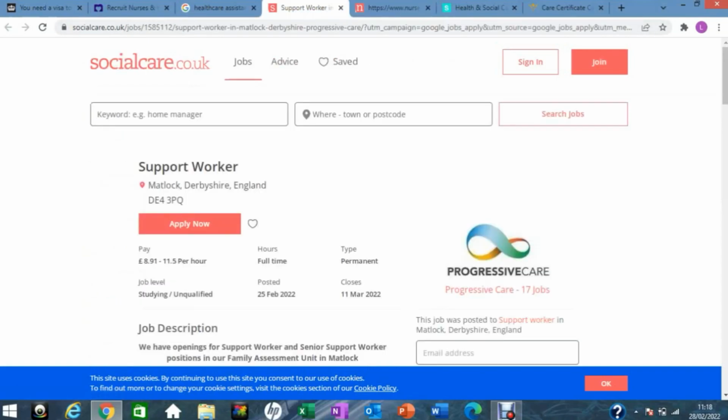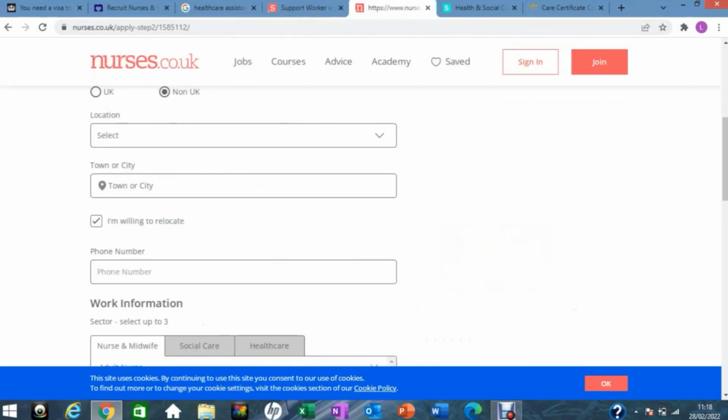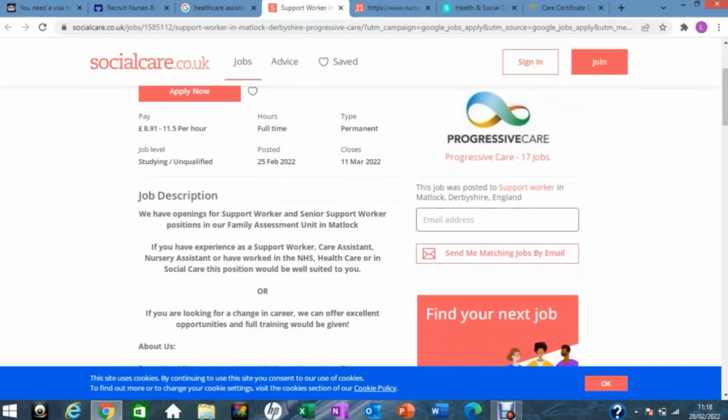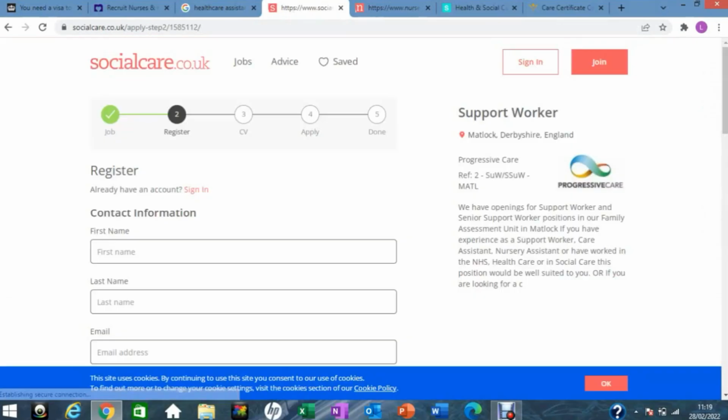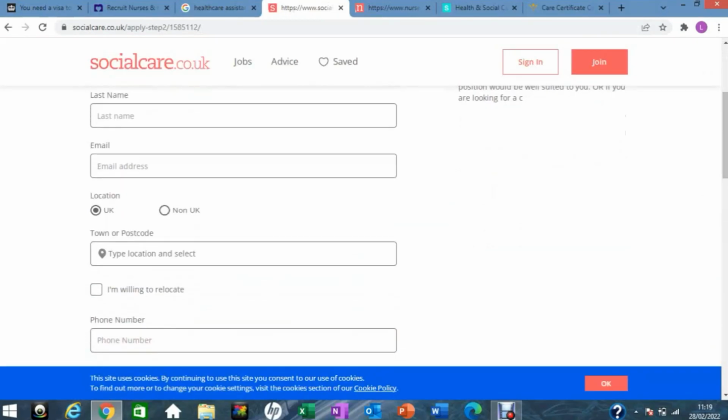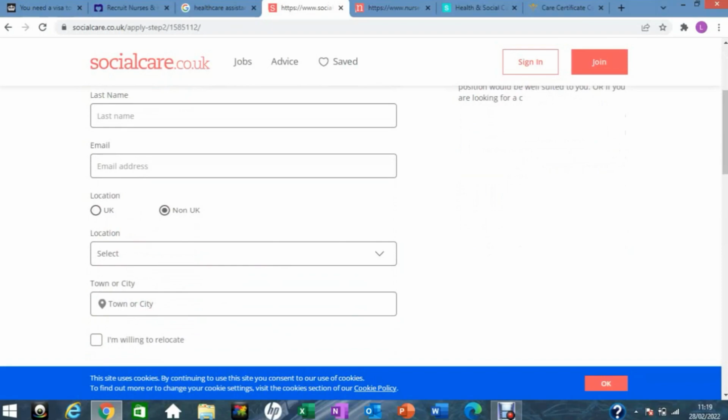And then we have the support worker. So this is nurses.co.uk, and then we have supportsocialcare.co.uk. Yeah, so type that in. Again, I would go to apply now. There are different websites that you can use for these, and then I would go to first name, last name, location. I would say non-UK, and then I would say I'm willing to relocate, and then that's what I would do.